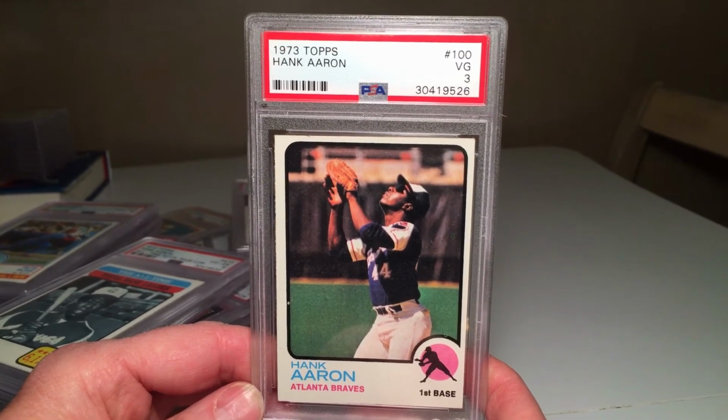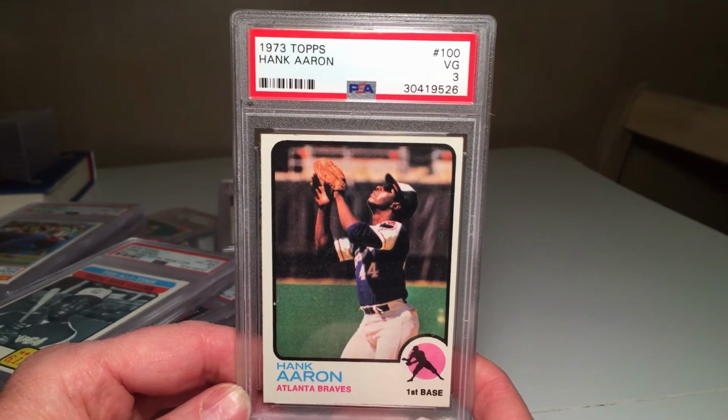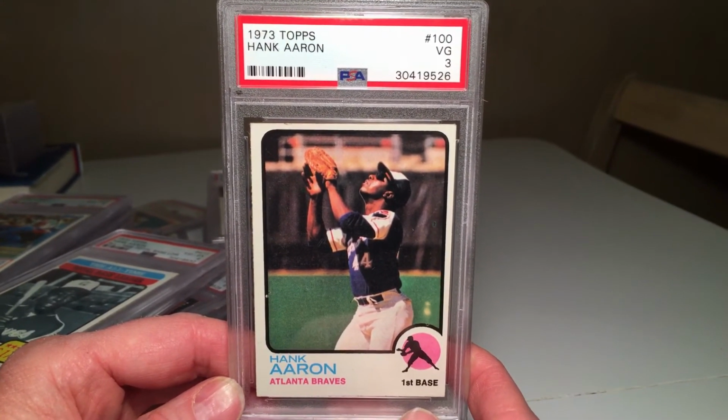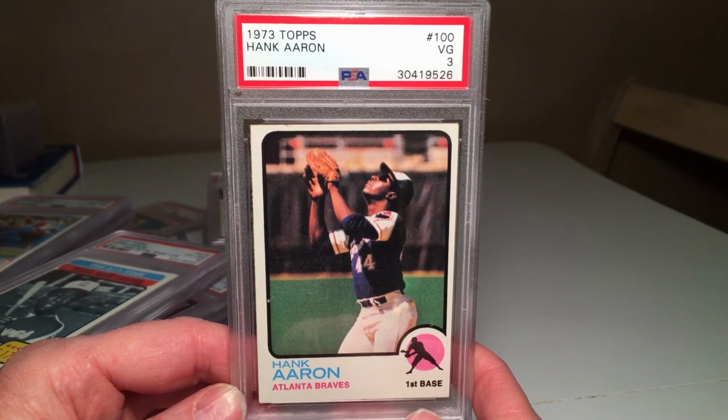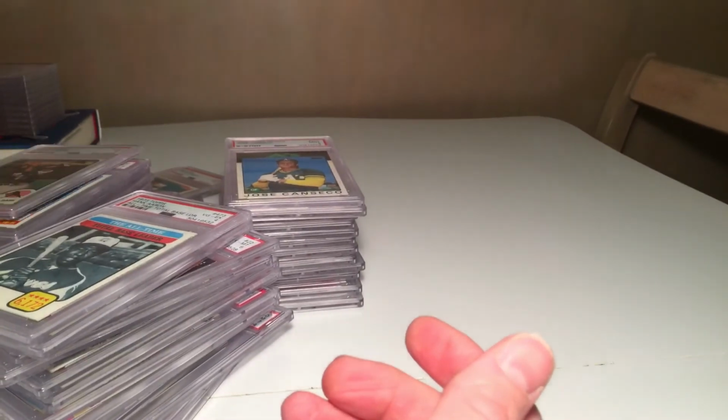I know why this card. I didn't realize there's a little damage on one of the corners. And PSA, not on the corners, but the edges, they really persecute. They're great for those kinds of cards. And now the ugliest of all.